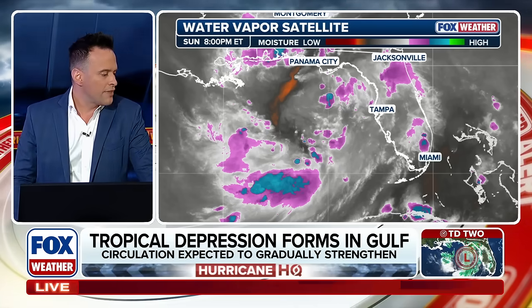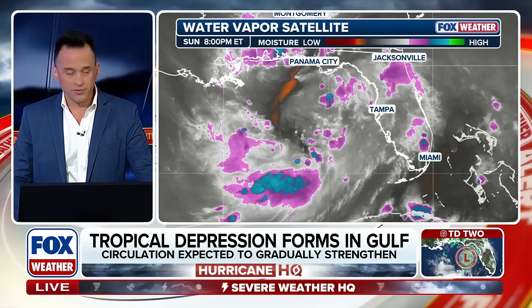I mean, all this is expected, right? It's just kind of cool to see it in real time when you're looking at the satellite imagery. We knew that this is likely to strengthen. It's likely to become Tropical Storm Bertha. The question is, at what point does it become that? And then what does it do after it becomes Tropical Storm Bertha?